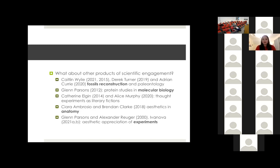And the paper that deserves a lot of credit for starting this question is, of course, by Glenn Parsons and Alan Richardson, who wrote a paper in 2000 about the fact that experiments could be appreciated aesthetically. They were talking specifically about experiments in early scientific practice going into the 20th century. So there was acknowledgement in the literature that these experiments can provoke aesthetic responses, but hardly anything after that. So today, hopefully we're going to move forward a little bit.